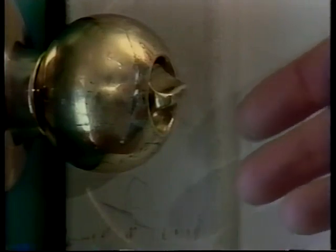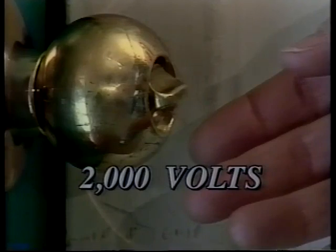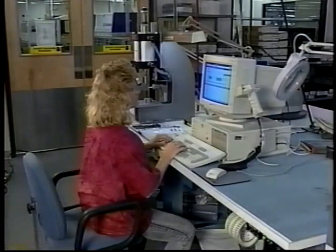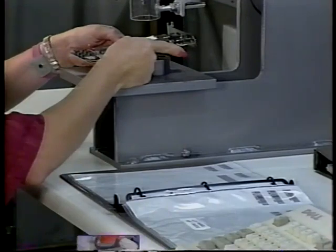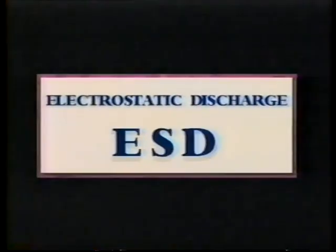This static electricity, which we generate and which we can see and feel, lasts for only a fraction of a second and contains anywhere from about 2,000 volts, the lowest level we can feel, to over 25,000 volts. But below 2,000 volts lurks static electricity, which we and many common objects around us generate all the time. As small as 20 volts and far below our sense of touch, these static zaps are capable of damaging or destroying the sensitive electronic components we handle every day. This transfer of static electricity, whether visible to us or not, is called electrostatic discharge, or ESD.